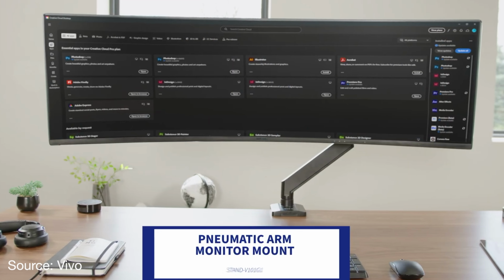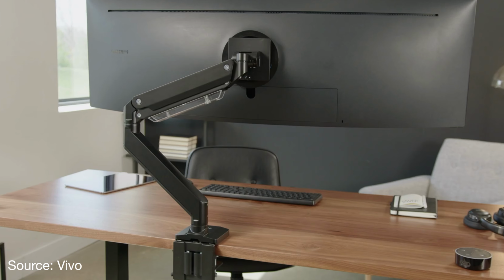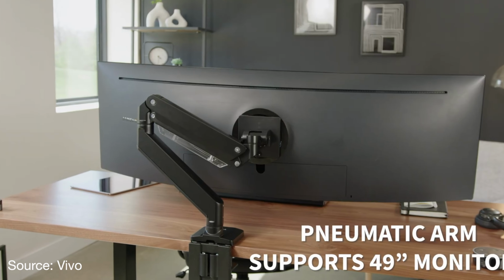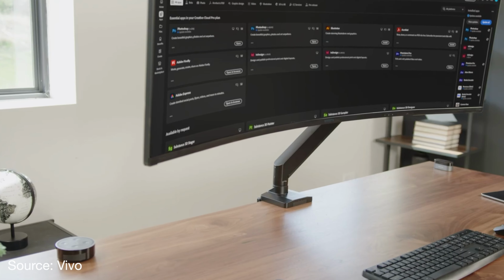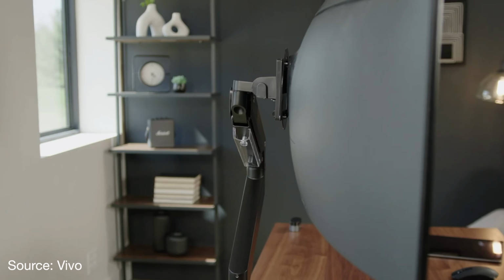Number 5 is not a piece of tech, but it actually supports my biggest piece of tech, and that is a good monitor arm. About 6 months ago, I upgraded to an ultra-wide monitor. I recently put a video out on my tech channel talking about how I use this every day at work as a software designer. The stands that typically come with these monitors are really poor quality.